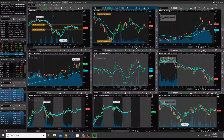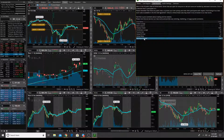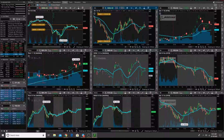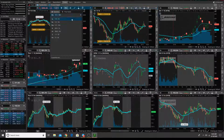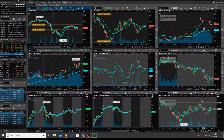We also got to look, because Boeing does follow the market trend very heavily, so that's why I want to wait until we at least see a better pattern of it coming down before we hop in some puts. This is the 30 minutes of the S&P 500. It's the 1 minute of the S&P 500. This is the daily Boeing, 5 minute Boeing, and then 1 minute of Boeing.